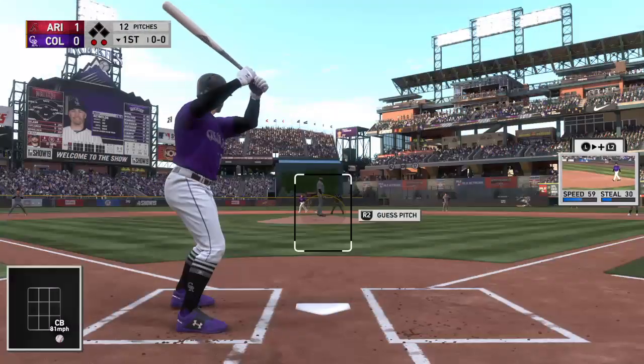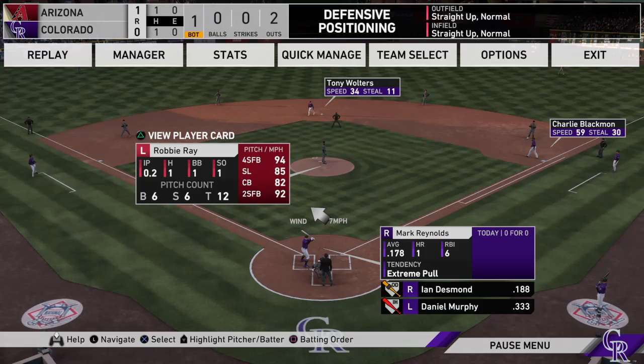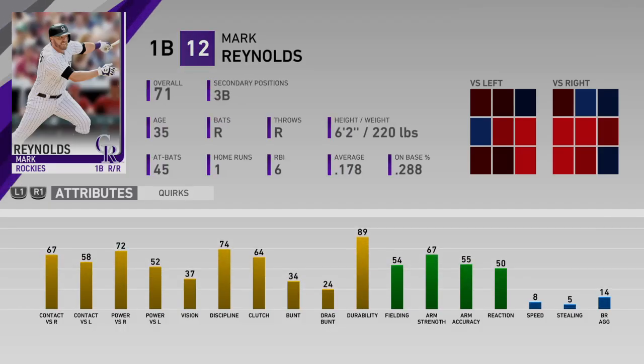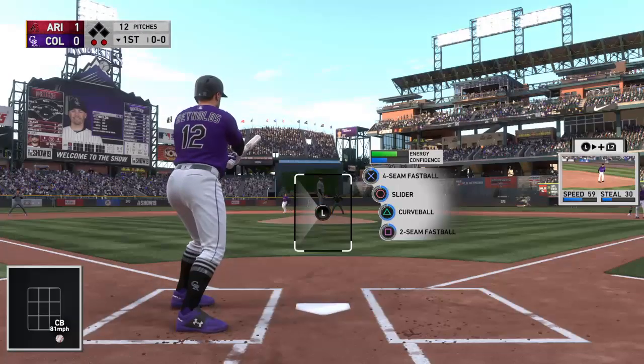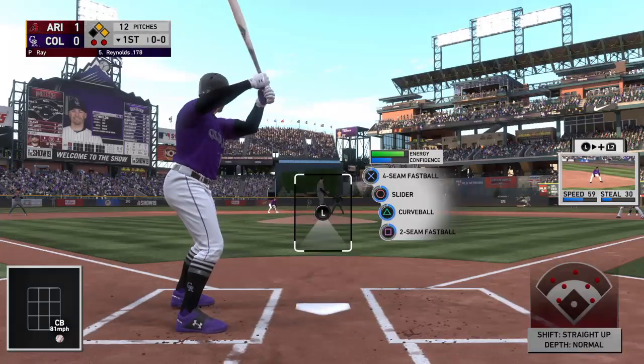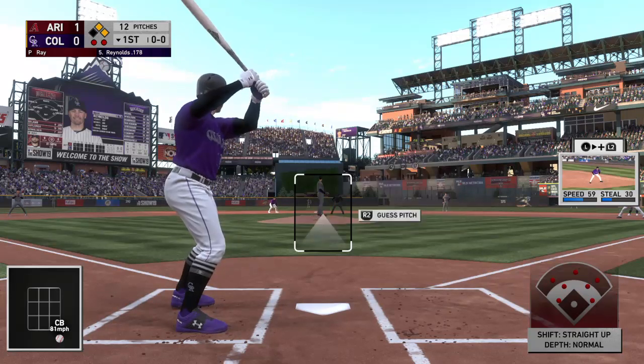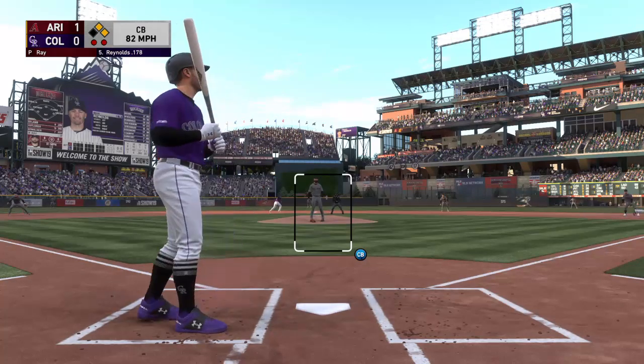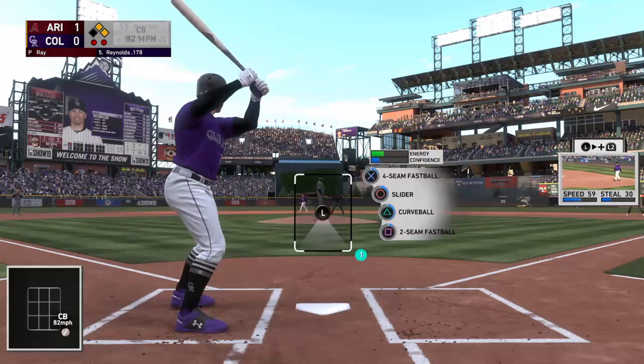So striding in, Mark Reynolds, as he'll look to bring home that tying run from second with a base hit into the outfield. Ready to deliver. Here's the first pitch. Down and away, 1 ball and no strike.